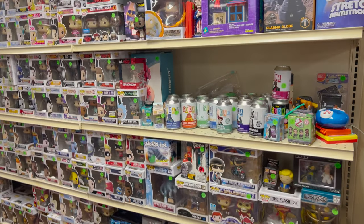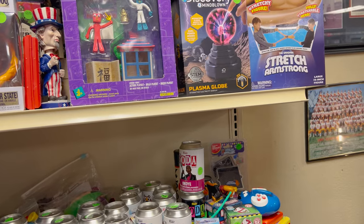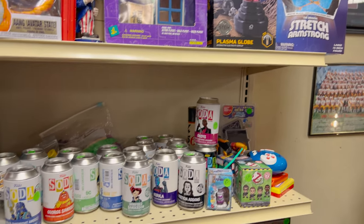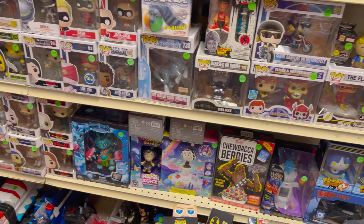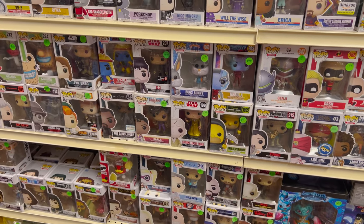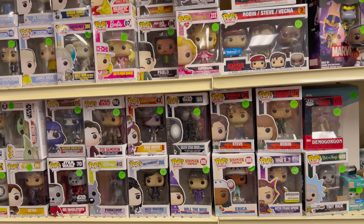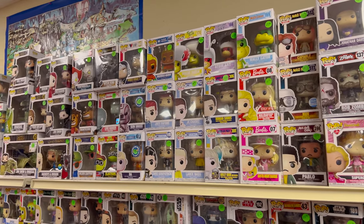Of course we're gonna have to come over here and look at these Funkos. Do you ever have a plasma globe? Oh yeah. I had one and I always wanted one, got one, and I touch it all the time. Got Gumby here. Captain Underpants. Pringles. Bill Nye. Wow. Look at that one. Steve. You have Steve? I think so. There's so many.